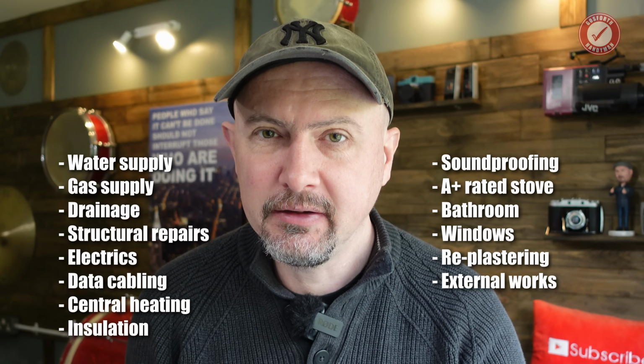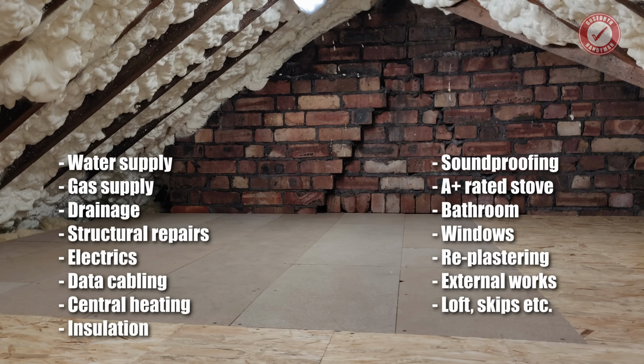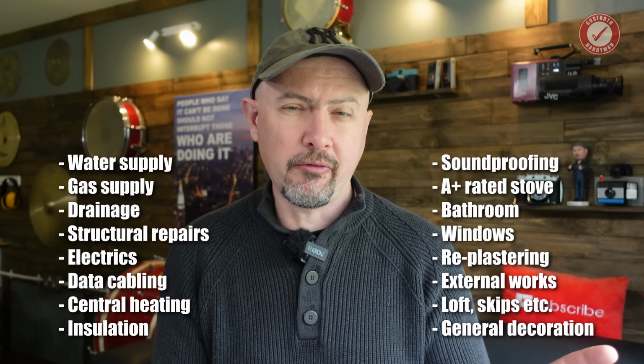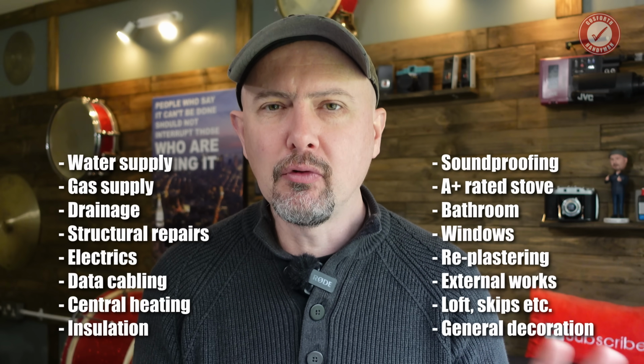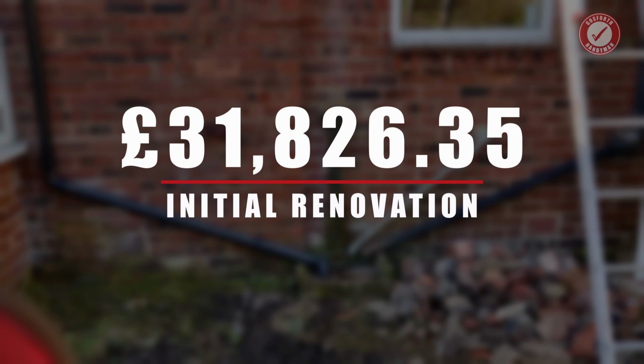New shed in the back garden, I've included that in these costs as well. Everyone needs a shed. And there was also various miscellaneous costs, so boarding out the loft, lots of skips and general decoration from top to bottom. So all of that core renovation work came out at a total of £31,826.35 so far.